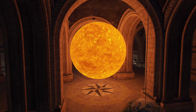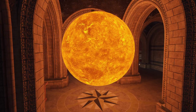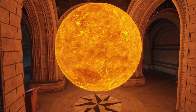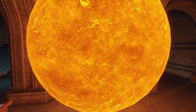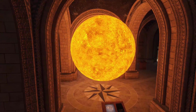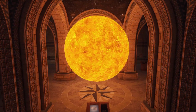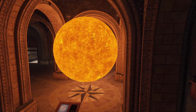109 Earths could fit in a line along the Sun's diameter. The Sun's mass, though, is 330,000 times greater than our own planet's. When viewed from space, the Sun is actually white, not yellow. Atmospheric scattering of the Sun's rays lead us to perceive our star as red, orange, yellow, or sometimes even magenta.